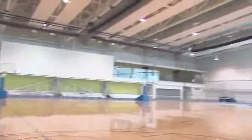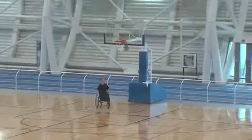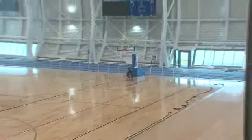85,000 square feet of joy. Basketball in the center court. What better place to be?